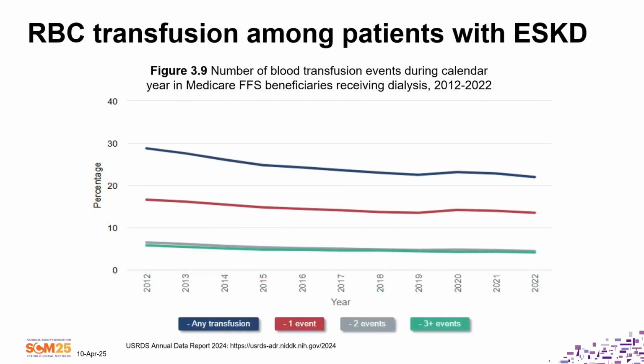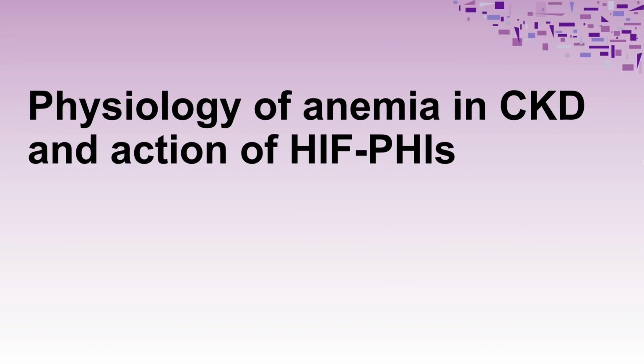And unfortunately, that also carries over into dialysis. This is just looking at red cell transfusion among Medicare beneficiaries. Any transfusion, 1 or more, is the blue bar at the top. And it's been coming down a little, but it's still well above 20% every single year in these patients. So what I would say is that anemia is common in patients with CKD and dialysis, and our treatments are inadequate, at least if the goal is to avoid transfusion, which I think is one of our main goals. Let's go over a little bit about the physiology of it.